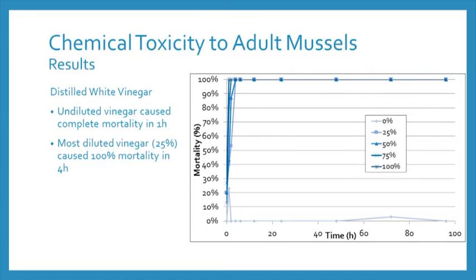So distilled white vinegar is by far the most deadly chemical to adult mussels that I've found. Looking at just vinegar straight out of the jug, 1 hour killed every mussel. You can dilute it out. 50% vinegar, 50% water took 2 hours. And then 25%, so 1 part vinegar, 3 parts water, took 4 hours to kill all the adult mussels.